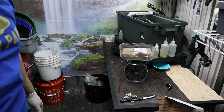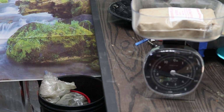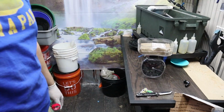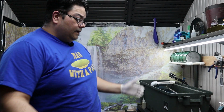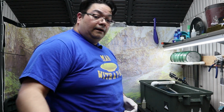And just a hair over 3 pounds. Let me zoom in so you can see that. About 3 pounds on the scale. And so that's what we're going to be going through here today. So stay tuned. We're going to cut this right here, bust out the classifiers, get ready to sift it all out, and then we're going to run us some dirt. Hang around.